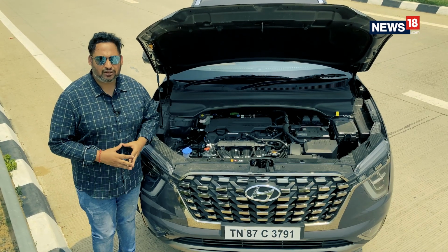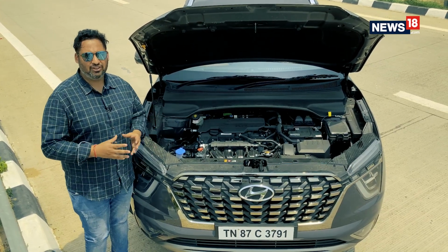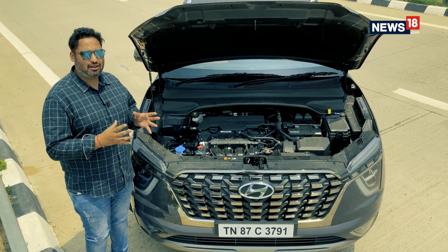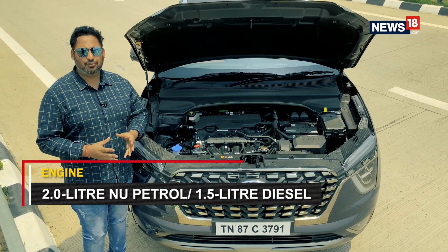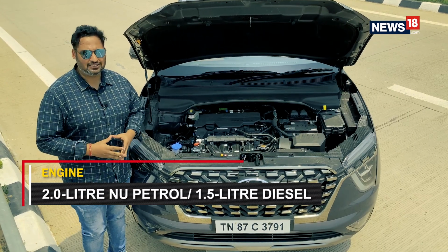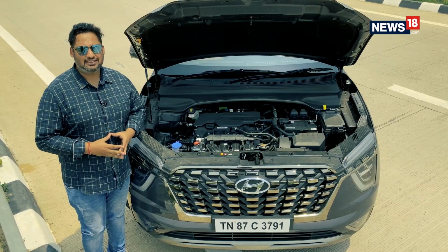Now when it comes to powertrain options, Hyundai has smartly played it to further distinguish the Alcazar from the Creta. What it gets is a bigger and more powerful 2-liter petrol engine, while the diesel unit remains the same, which is the 1.5-liter diesel motor. In terms of gearbox options, there is the 6-speed manual and the 6-speed automatic.